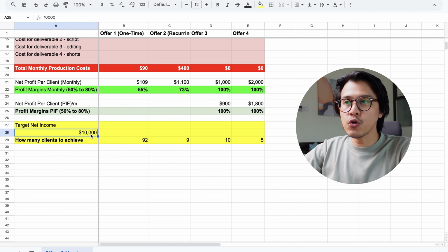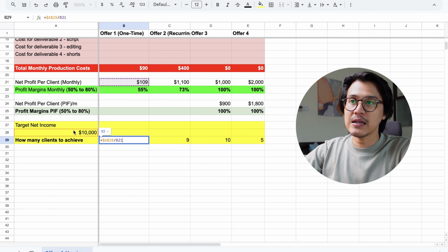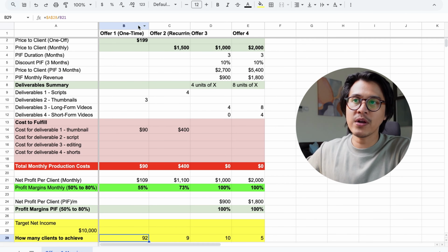Let's say your target is $10,000 per month. How many clients do you need to achieve $10,000? In this case, it's $10,000 divided by the net profit. That's 92 clients. So that's a lot. So maybe that shows you don't want to focus on this.